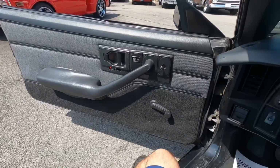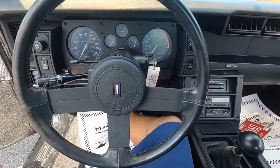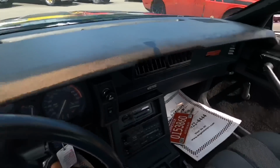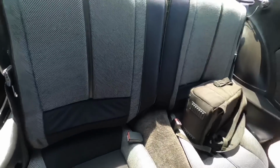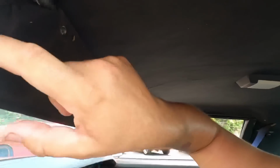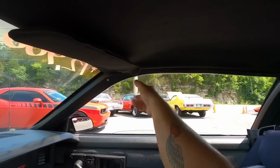Let's look around the interior. We'll check everything out. We'll also place bets on this horn. Do you think the horn works on this one? The dash looks pretty good. The interior is actually in great shape here. Around in the back. Headliner, nice and clean. A little crinkle on the edge of that visor there. It tends to happen on these Camaros.